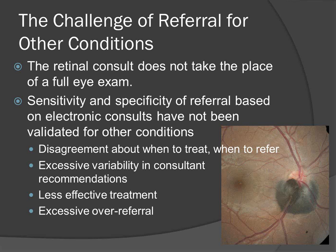The other thing, as we reiterate over and over again, is that the retinal consult doesn't take the place of a full eye exam. It's not that we want to design something that will not require people to get an eye exam. They'll still have to get an eye exam, but we know that the reality is that often, a general routine eye exam isn't all that available to them. At any rate, what we hope to do over the next few years is to validate some system that we can come up with for other conditions besides diabetic retinopathy.